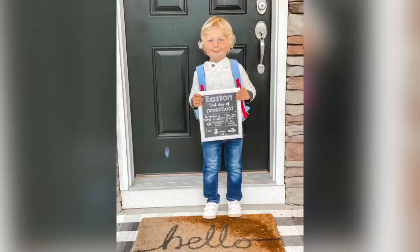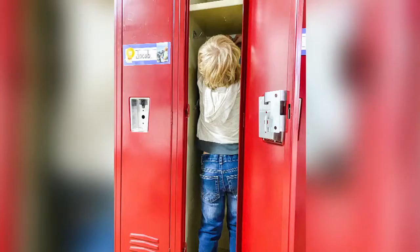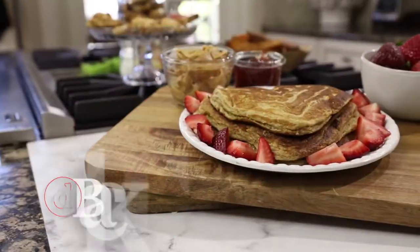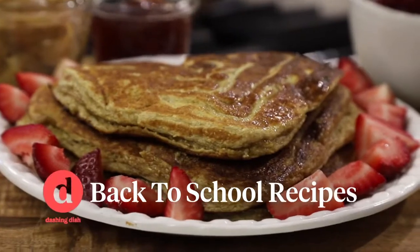I can't believe it, but my nephew Easton is starting school. My sister Emily is going to join me today, and we're going to think of some fun ways to pack lunches. He sure does love his lunch, but let's see if Aunt Kate can pack some nutritious things that are sure to please. We are starting out the day with peanut butter and jelly pancakes.